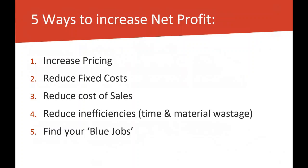So these 5 simple things can have a massive effect on your profitability, and I'm sure you'd agree they're worth considering regularly. The other things I'd say is use your own contracts, negotiate better terms with your suppliers, and do whatever it takes.